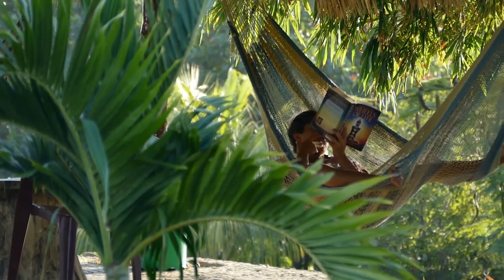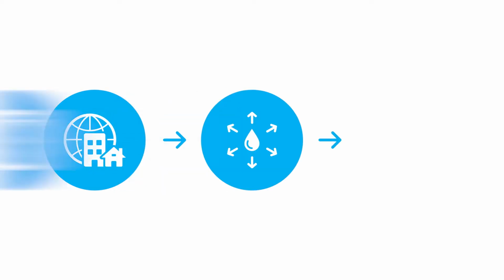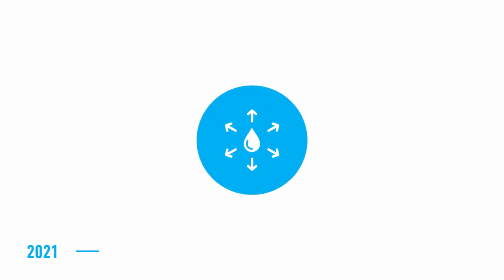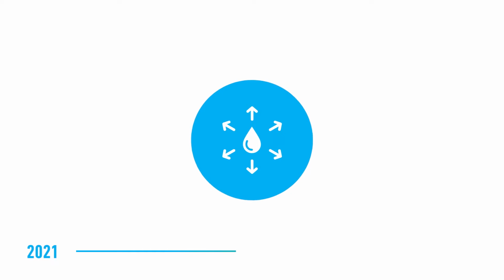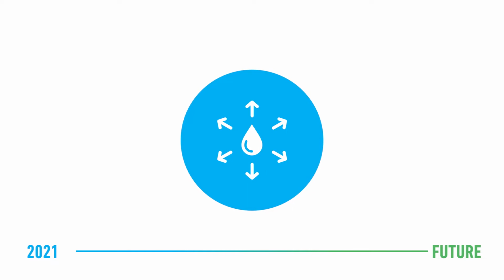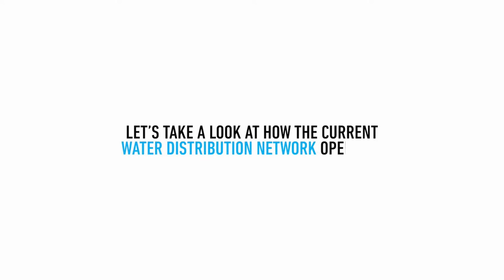Should we now be satisfied and sit back? You guessed it, of course not. The demand for drinking water in Aruba continues to increase. In some areas, the demand has doubled in the last decades. The current infrastructure is no longer adequate for proper distribution and can lead to unstable water pressures. Hence the necessity for the upgrade of the existing distribution network, which started in 2021, to guarantee water distribution for the future. But first, let's take a look at how the current water distribution network operates.